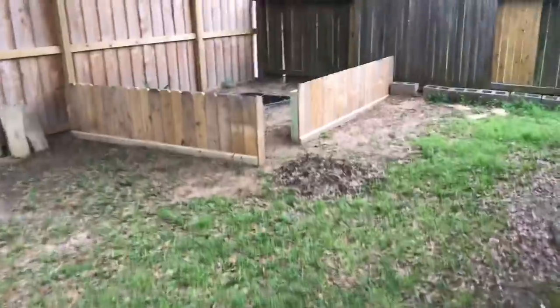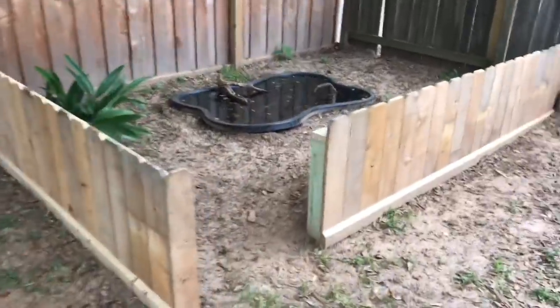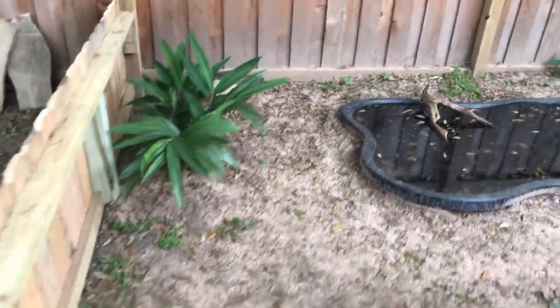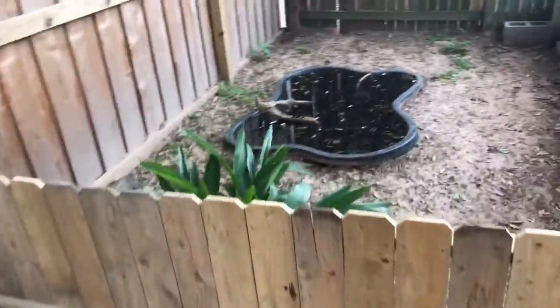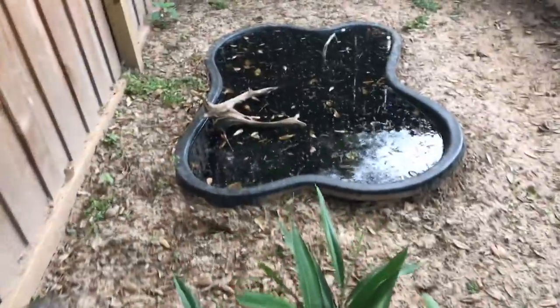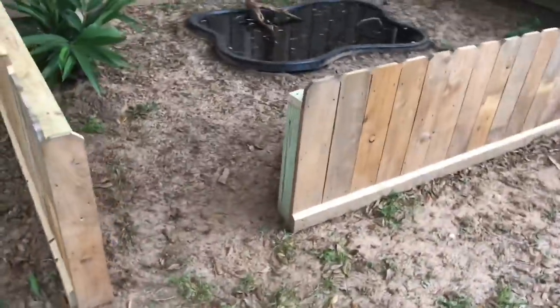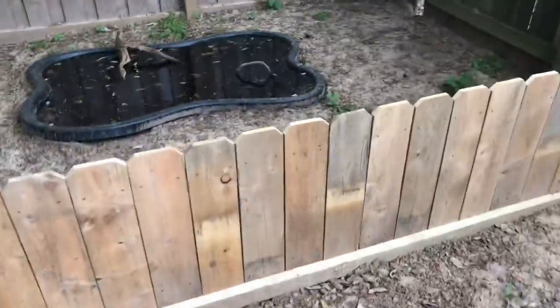Just wanted you guys to get a quick look at the turtle enclosure. Carpenters are going to be here tomorrow to finish up on this deal. Then I'm going to be heading out to get the landscaping supplies to make this thing come to life. It's going to be epic, guys. Slowly but surely, it's getting there. Like I said, carpenter's going to be here to finish up, put on the door, the hinges, and do a couple of other touch-ups on here.